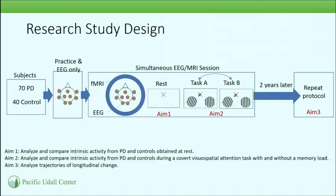Whoops, okay. So this is the research study design that we have. We have 70 people with PD, 40 controls. We put an EEG cap on you and we make you practice this terrible task and do the EEG alone. And the reason we do this out of the scanner at first is because being in the scanner with the EEG cap on can sort of change the signal, and we want to make sure that we've got a sort of double standard, so we have two measurements to get it right, that we're not just looking at noise or something like that.